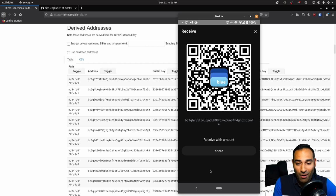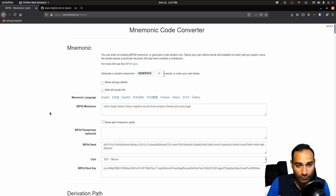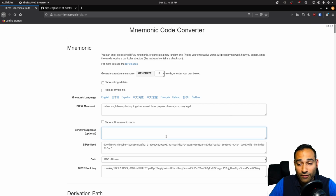So that is how public keys and private keys work. Your addresses are something that you give out to people. Your private keys are something that you keep private with you, because that will enable you to spend your funds. Now I want to introduce you to the concept of a passphrase. For example, if you want to add in a 25th word, or in this particular instance, a 13th word, you can do so, but that completely changes the entire wallet.